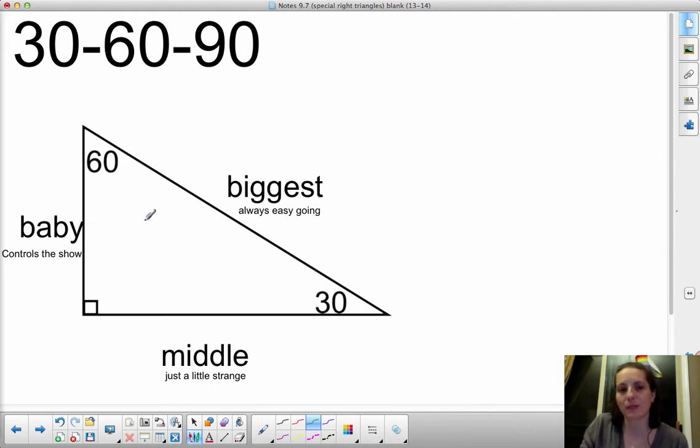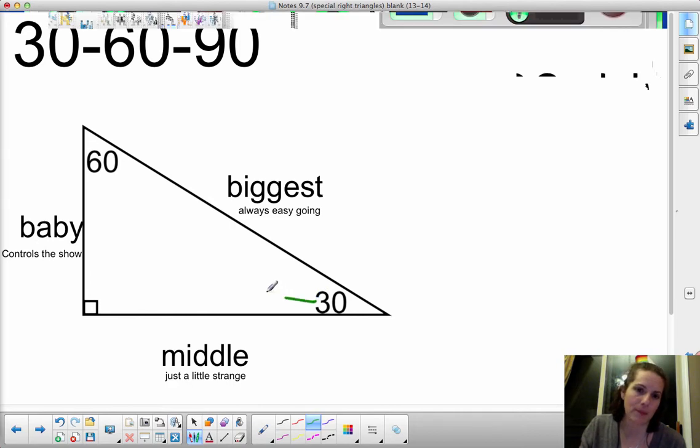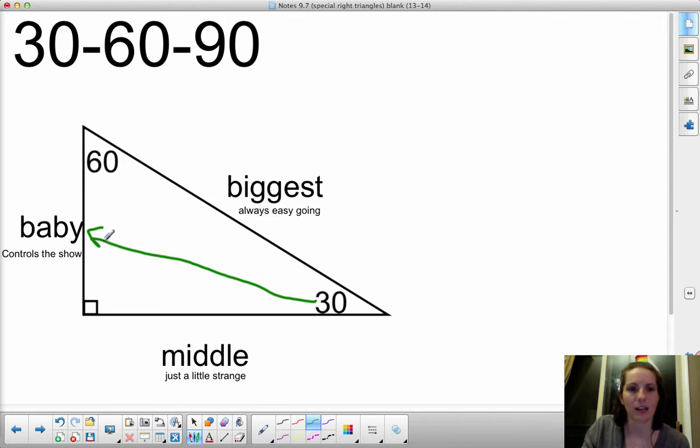So the first thing we need to talk about is the fact that the smallest angle is the 30-degree angle, and opposite or across from that 30-degree angle is always going to be the baby side or the smallest side of the triangle. And like every other family, the baby is always the one that controls the show, right? The baby doesn't want to go, we don't go. The baby's taking a nap, we don't do that. So the baby of the family is our control piece. And when we have that control piece, we like to call it x.